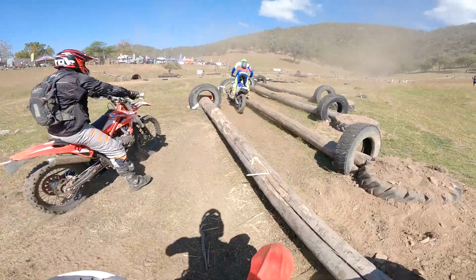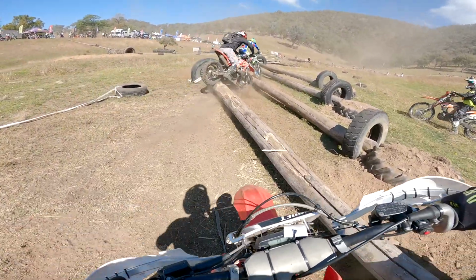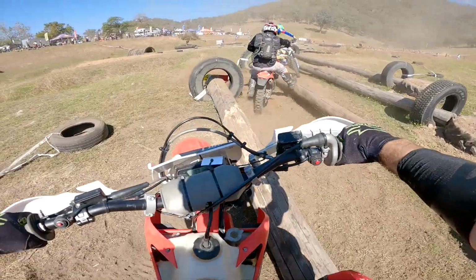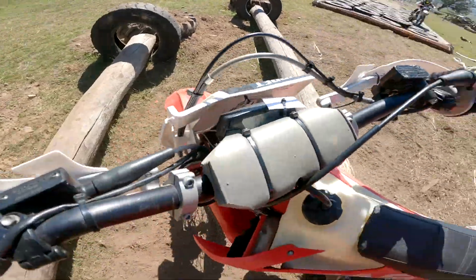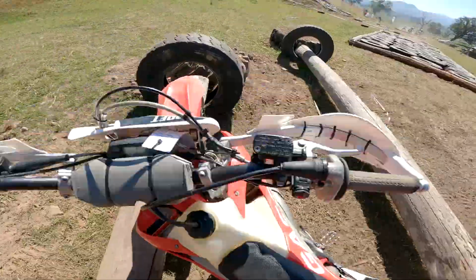Messed up this log obstacle. I should have tried to keep all the way to the left, but being impatient, I ended up taking the line on the right hand side, which stuffed me up for the rest of the logs. Lesson learned.